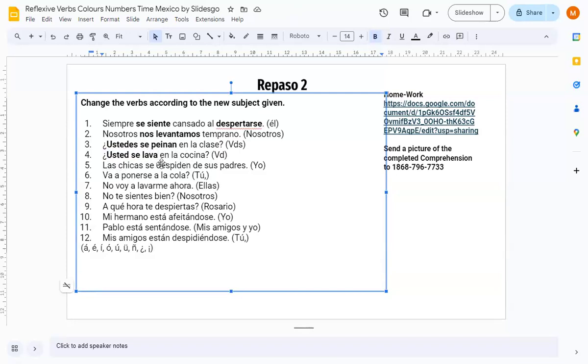Okay, so las chicas se despiden de sus padres. The girls said goodbye to their parents. Va a ponerse a la cola. Are you going to join the line? All right, how do we change the first one for yo? And then number five for yo, how do we change it? And how do we change six to tú? Second person singular form.